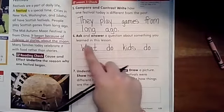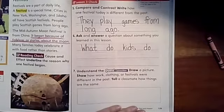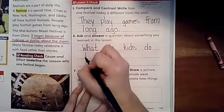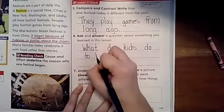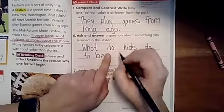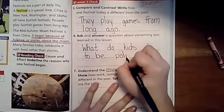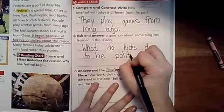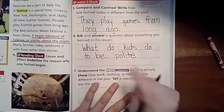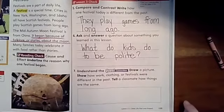Or we could write, what do kids do to be polite? To be polite, you like that. What do kids do to, T-O, be polite. Are you ready? Oh, I almost forgot to remind you to put your finger in. P-O-L-I-T, and a silent E. Don't forget, this is a question, so we don't want a period. We want a question mark. What do kids do to be polite?